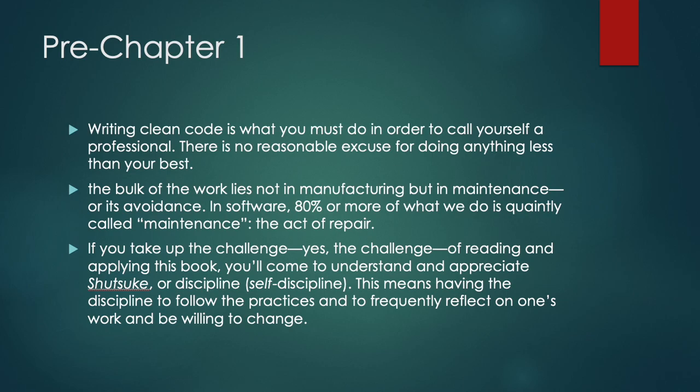And as we all know, the bulk of the work lies not in manufacturing, but in maintenance, or avoiding having to maintain software in a very cumbersome manner. So in software development, if you have some experience, you know that more than 80% of what we do is maintaining the software, or dealing with feature requests, bug fixes, and so on. And so the principles and practices in this book help you reduce that burden of maintaining the software and make it easy to maintain over time.